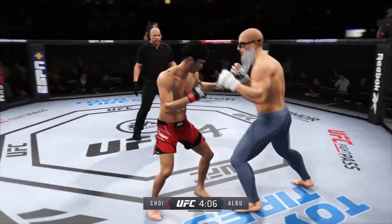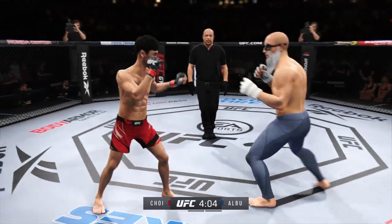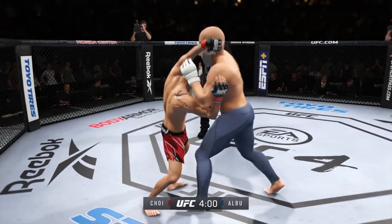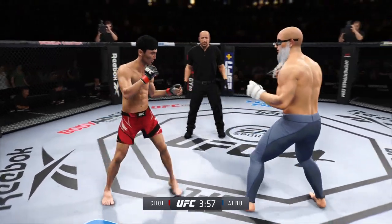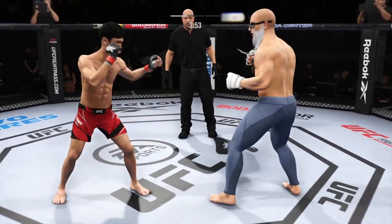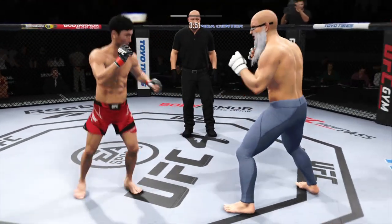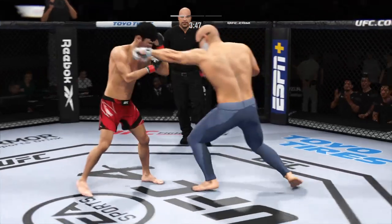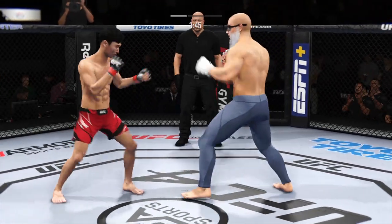All right, single collar tie now. Try to establish that jab. You can really limit the mobility of your opponent with those leg kicks. Well, a lot of people think he might have the best jab in this division, certainly using it effectively here. I mean, one of the best jabs in the world across all combat sports.